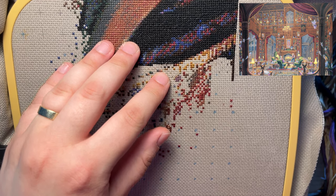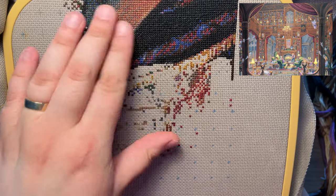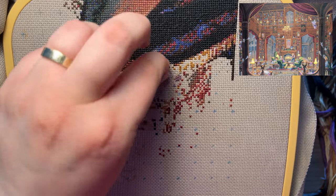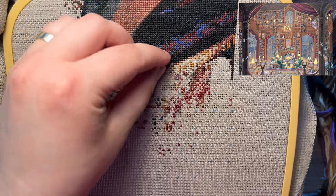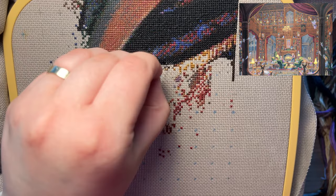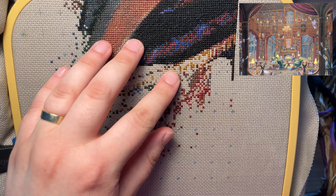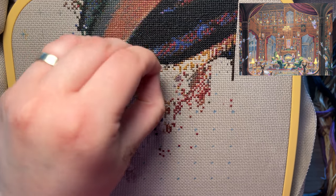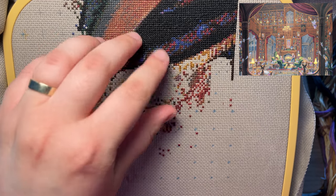With those softer fabrics, I would stitch with both hands for a very short duration. And if I start noticing that I'm tightening my stitches, then I stop and transition back to the one hand, and then I use my non-dominant hand at the bottom of the piece, kind of helping me guide the needle. So that's one thing to keep in mind when you're stitching with two hands.